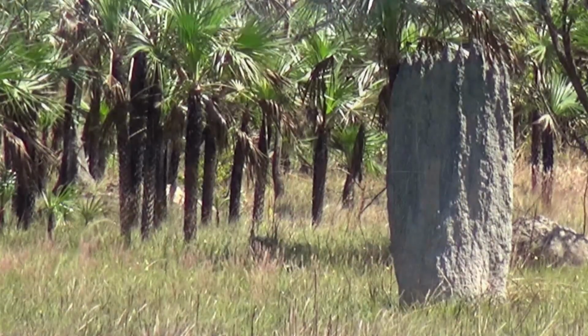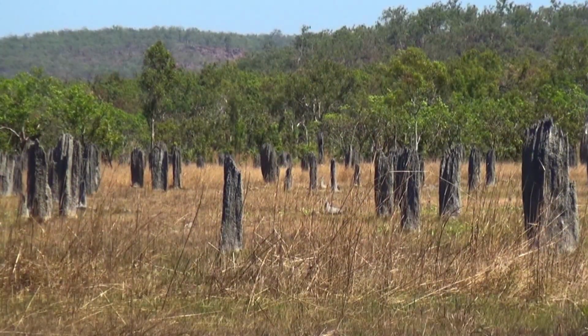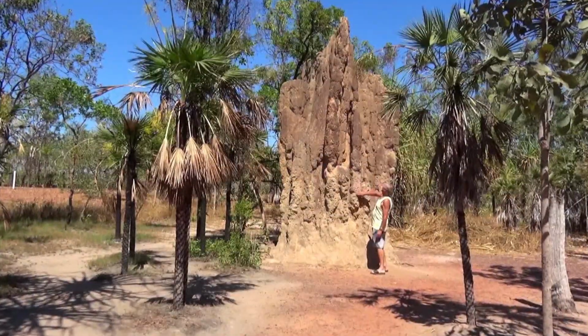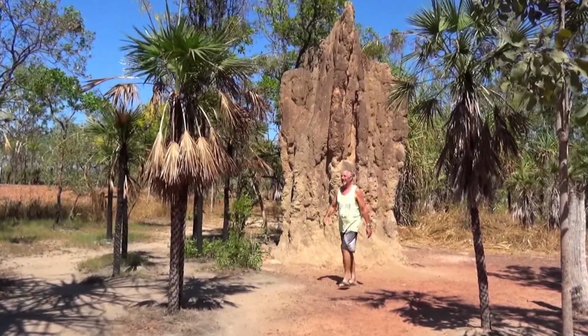Magnetic ant hills are all aligned north to south. This minimises heating from the sun and keeps the interior cool. Some of them can reach a height of up to 5 metres.